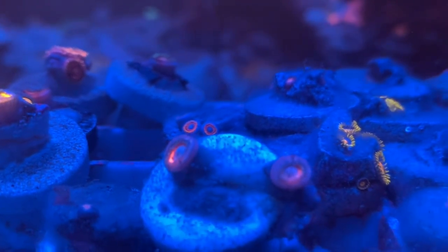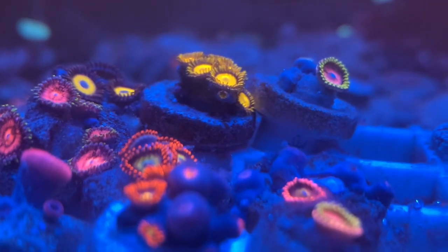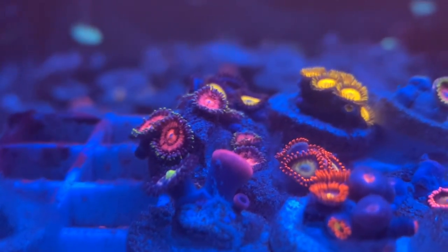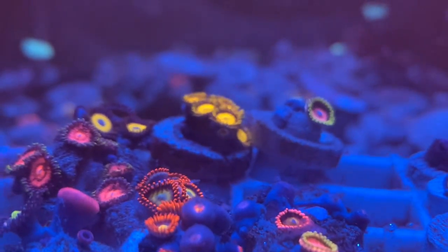And something that you got to think about when you get corals. Because, like I said, when you first start off, you can get your hands on green, and you'll think that's cool. But as you advance later on, you're going to want the blues. You're going to want the reds. And that's the fun part of reefing.